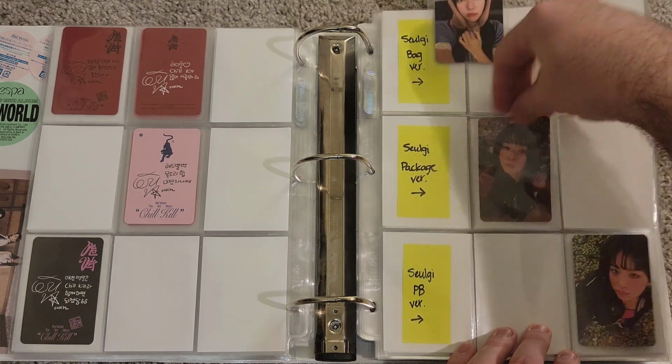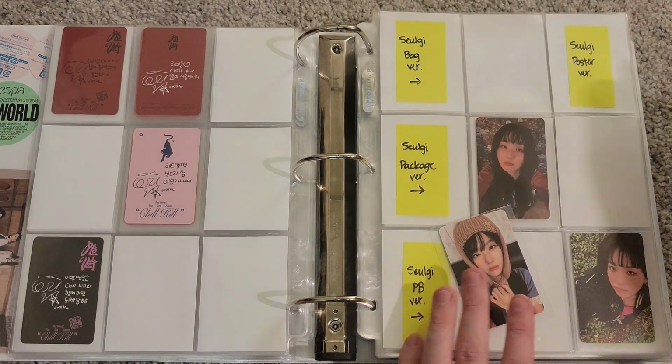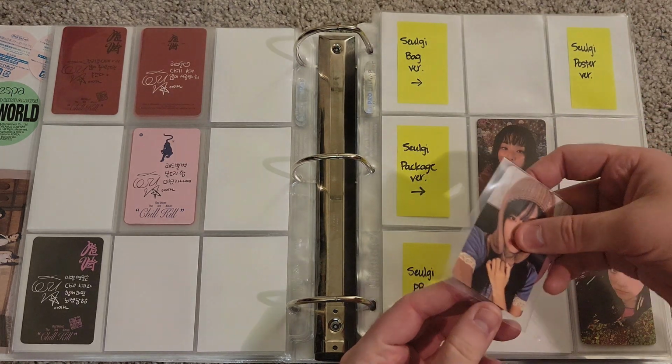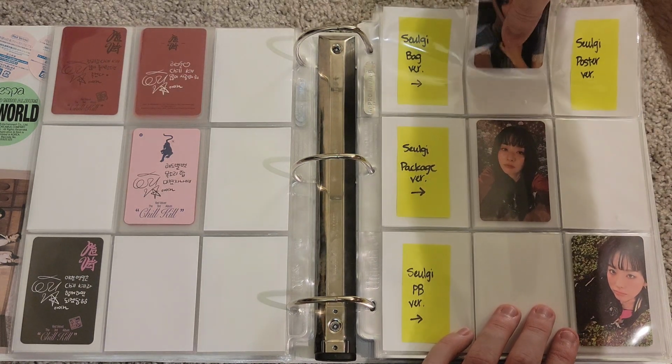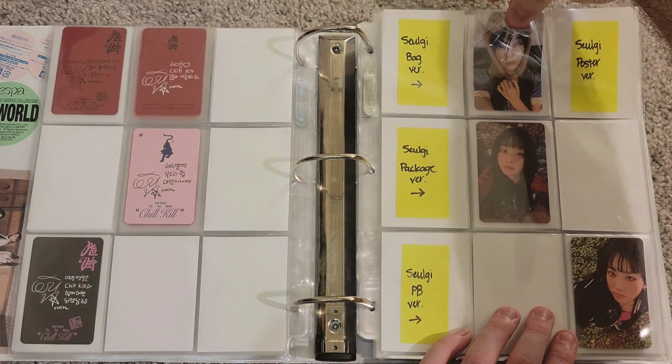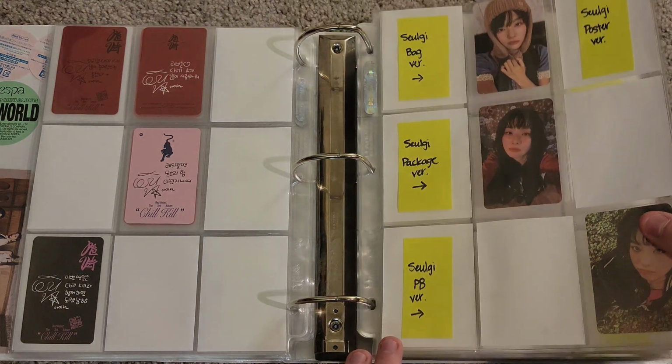I just wish these package versions were a little bit cheaper, so I didn't have to spend an arm and a leg for them. Because even on Buy, they're pretty expensive. I'm only exclusively seeing them go for like $20 and up. But these are all the Solgi cards I have.